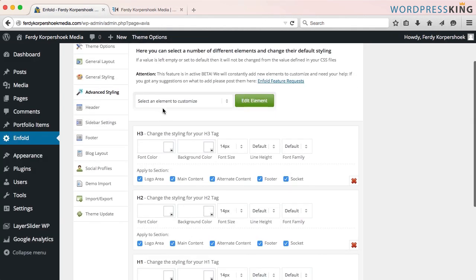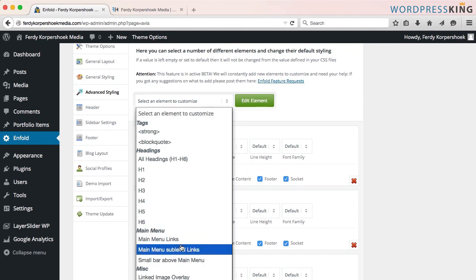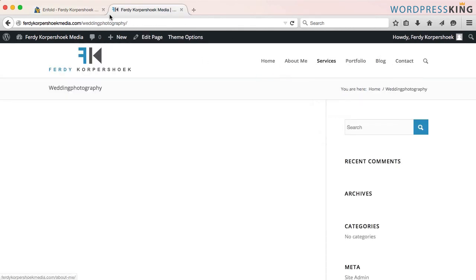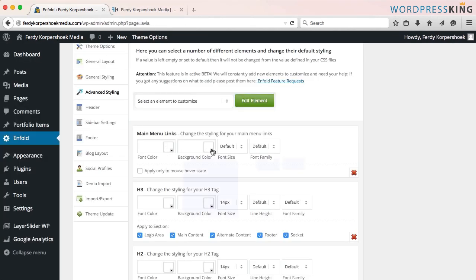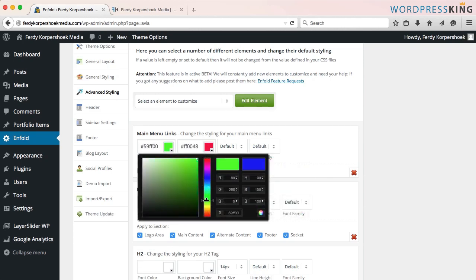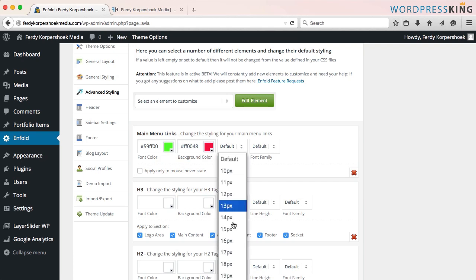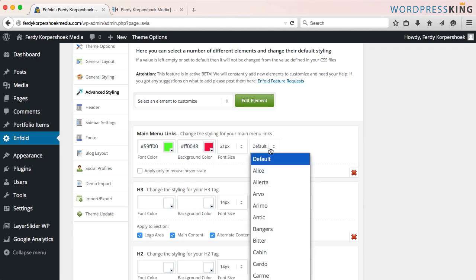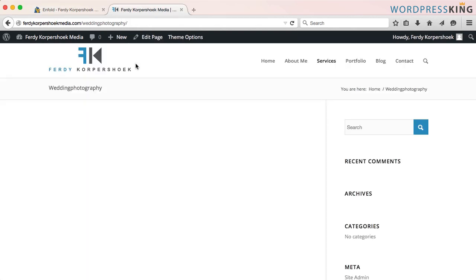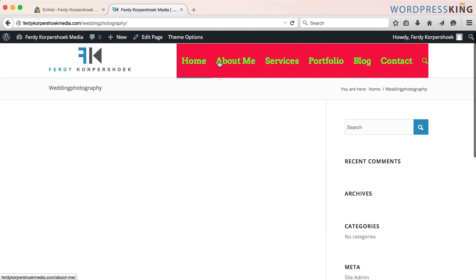Okay, you can select an element and edit it. So main menu links, those are these. I can change the background color to this one and the font color to this one. The font size to 21. The font family to Arvo. I say save it. And then you will see the menu is looking really crazy.